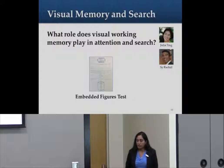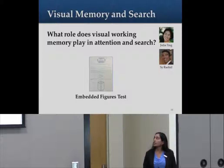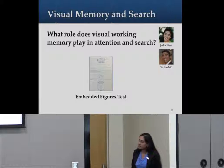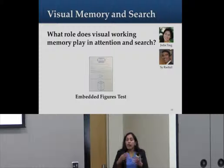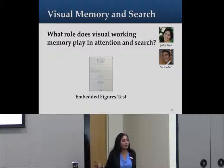So the next project I'll talk to you about is looking at visual attention, and more specifically the role of visual memory in search. This work was done in collaboration with two great students here, Julia Ting and Sai Rashid. And we were asking the question, if we are trying to understand how visual attention works, what is the role specifically of visual working memory? We carry some visual representations in our minds. How do those affect the patterns of visual attention that we show?